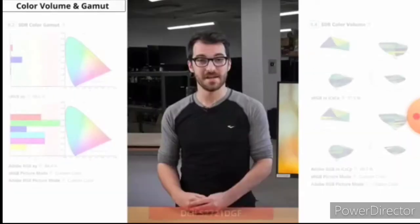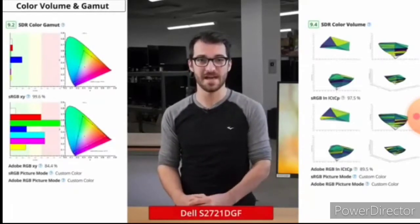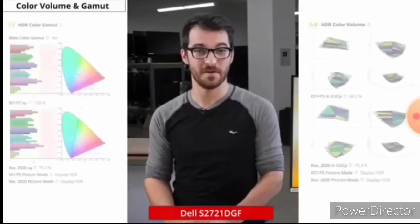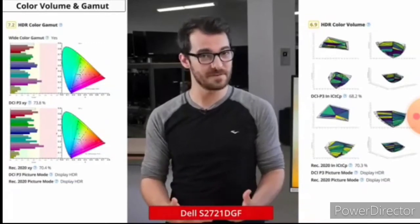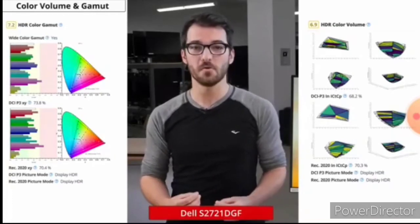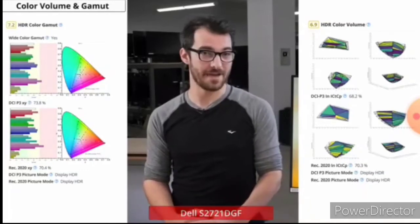Another important aspect of the picture quality is the color gamut, which is the range of colors that a screen can display. The wider a color gamut, the more saturated and more colors the display can reach. In SDR, the S2721 DGF has almost perfect coverage of the sRGB color space and a great coverage of the Adobe RGB. It'll work great in regular web viewing, and it will look nice for professionals who need a color-accurate screen for work. For HDR content, it has a decent coverage of the P3 color space at about 74% and about 70% for the Rec 2020 color space. This means that when playing HDR games or watching an HDR movie, you won't be getting the full experience. Depending on the content, you may want to keep the monitor in SDR for color accuracy.